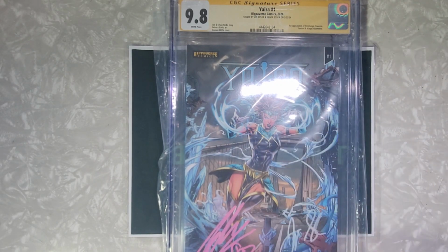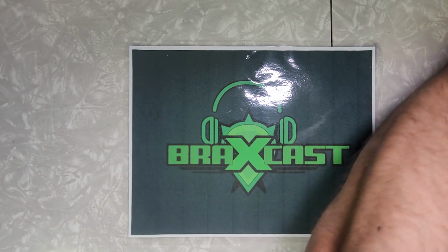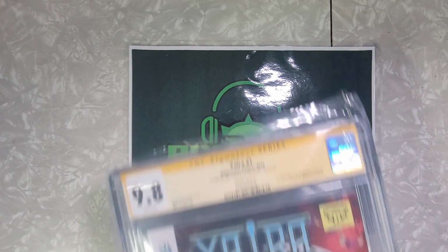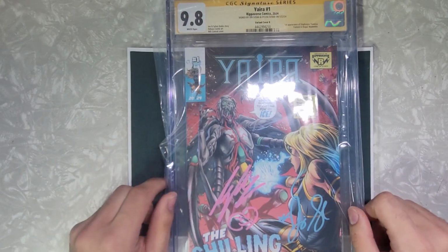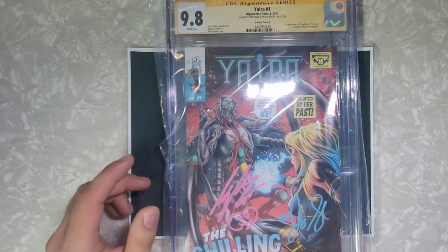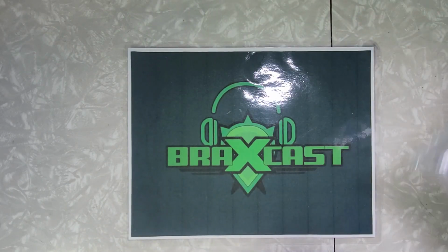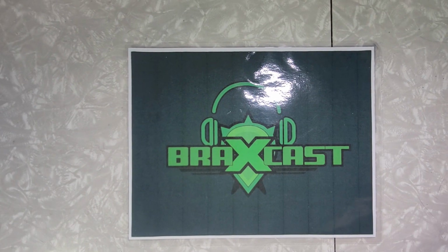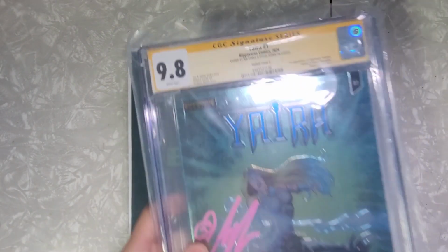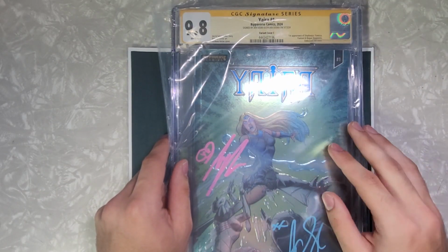We've got Yaira number 1 cover A by Cannon White, absolutely beautiful, signed by Jen and Sylvia Soska. Cover B is also, these are all 9.8. But these and all the Yairas are signed by Jen and Sylvia, and the Rippaverse signed by Eric July. But this is cover B. Looks fantastic. We've got cover C right here by Graham Nolan, and cover B was by Will Conrad.